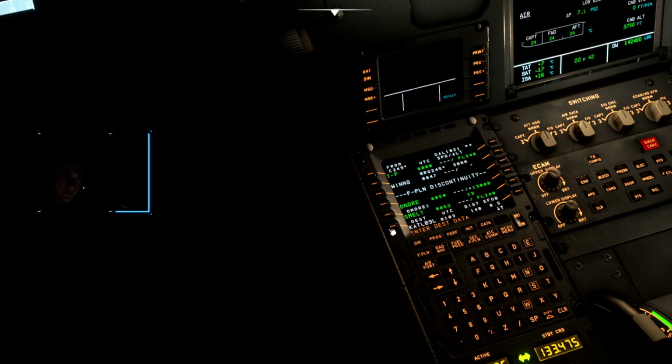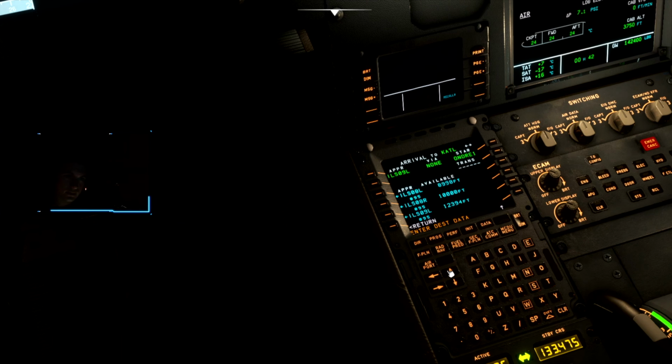Atlanta Center, Southwest 232, requesting step away for 5 minutes. I don't fucking see it. 106 Juliet Bravo, center maintain 8,000 Atlanta altimeter 3007. Down to 8,000, 106 Juliet Bravo. Oh, that's fucking left traffic. Who's calling to step away? Southwest 232. Southwest 232, that's fine. Advise back on frequency. 9 right.